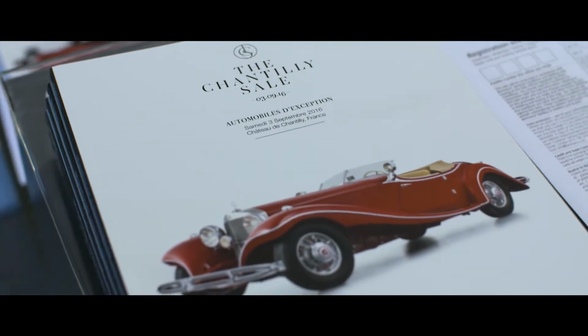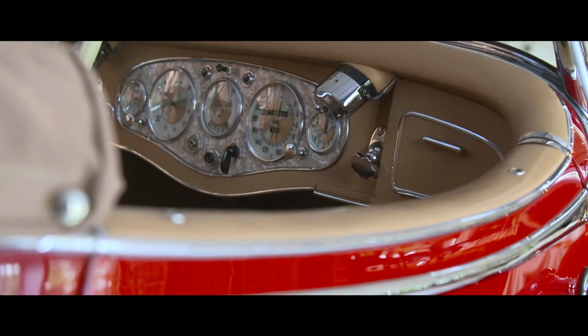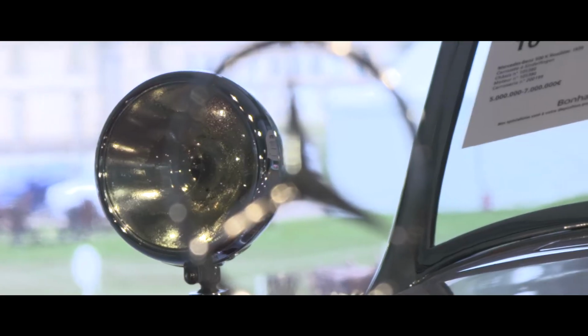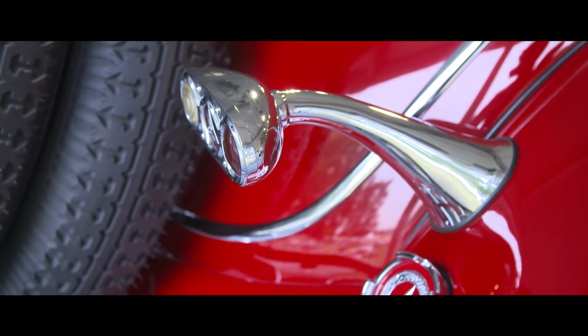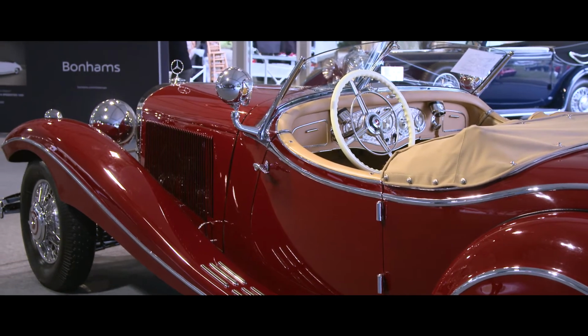But the highlight of the show was indisputably the Mercedes-Benz 500K Special Roadster. Considered one of the most powerful sports cars of the 30s, it is still exceptional because it belonged to the same family for nearly 80 years. Just 29 were built, of which only 2 in this body version.